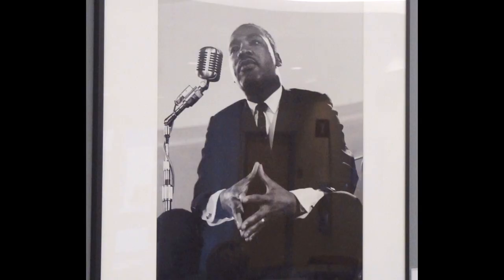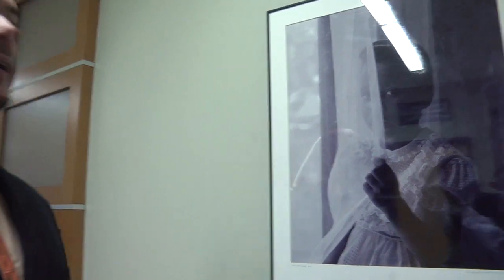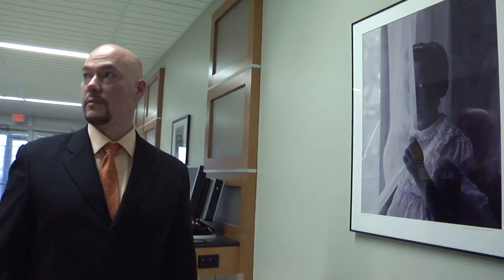We have an original photograph of Martin Luther King. This is when he spoke at Coe College in the 1960s. This is one of my favorite pieces at Kirkwood, a photograph taken in the 1960s, The Child Divided, when a lot of the civil rights movement was happening. It's so evocative, and a copy of this is in the Metropolitan Museum of Art. This is by Joan Liffring-Zugbouré. I think it's one of the most moving pieces we have here.